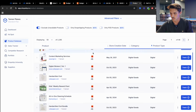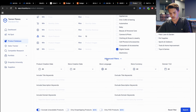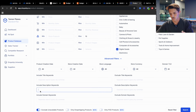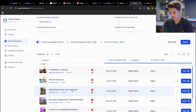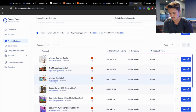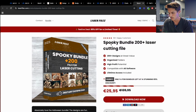One thing that you can do as well on here is kind of like the Facebook ads library tool, but you're looking specifically at Shopify stores. So I can do keywords. For example, I can do in description keywords. I can do "instant access" since I'm looking specifically for digital products. And now I'm seeing Shopify stores that have the words "instant access" in the product description. So, spooky bundle, 200 plus laser cutting files. This is pretty good.